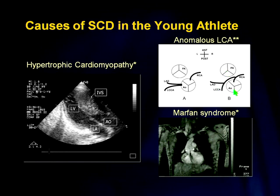At rest, this is no problem. But with exercise, when your cardiac output doubles, triples, whatever, and the aorta and the pulmonary artery engorge, the coronary gets trapped in between these two engorged vessels, causing ischemia, arrhythmia, and death. Okay? And finally, the other important cause of sudden cardiac death in the high school and college athlete is Marfan syndrome. And if you think all Marfan kids have the typical spidery fingers and are tall, no. And the big wingspan, no. A little scary, okay? Marfan syndrome.